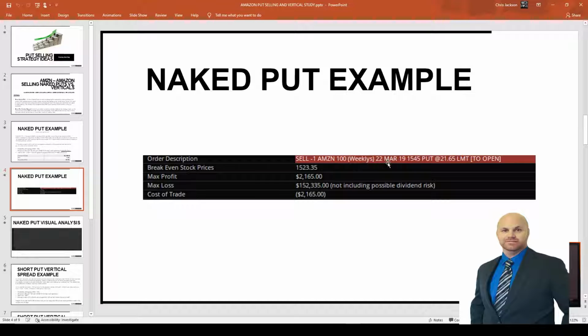Selling an Amazon 100, TD Ameritrade gives you a break even, and we see this at 15.23.35. The max profit is at 21.65, and the max loss, it's not really a loss. You're gaining ownership. It's just going to cost you this much, unless you don't want to cover it with obtaining shares. And when we say cover, it means getting an asset, which is getting the shares in return. You could just close that out, but you would take a loss.